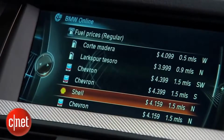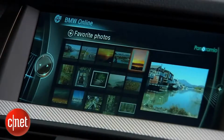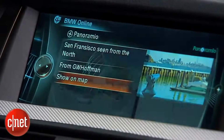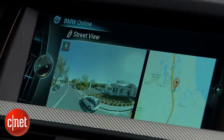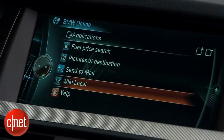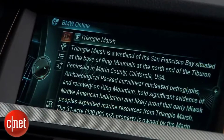You have a fuel price search. You have pictures of where you're going. These panorama images are obviously sent in by users for various destinations and locations. And then you can also go to standard Google Street View for where you are or where you're going. Send to mail is letting you send destinations back and forth. Wiki Local is interesting for looking for things of note in your local area.